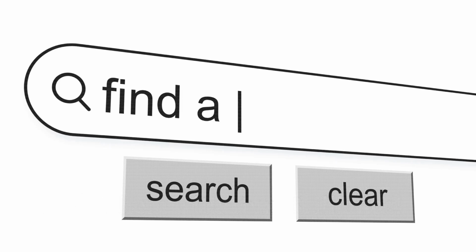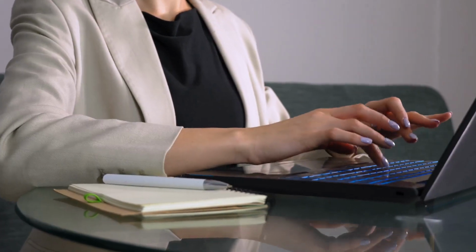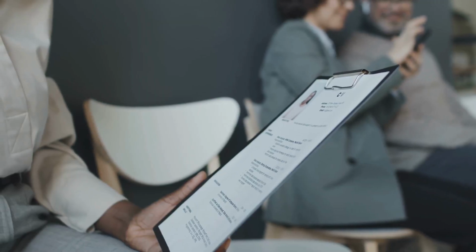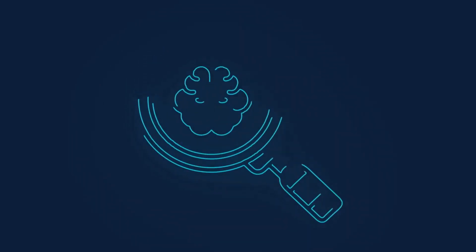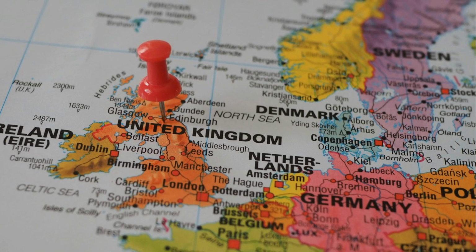So you found a few job openings that have piqued your interest. Fabulous. Now it's time to craft a CV and cover letter that will knock their socks off. Think of your CV as your own personal billboard, showcasing your skills and experience in all their glory. Highlight those visa-eligible skills like they're going out of fashion. And don't forget to mention your willingness to relocate to the UK.